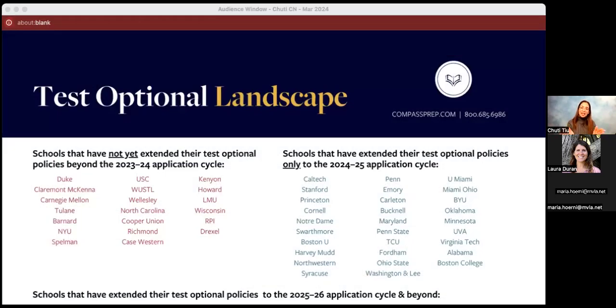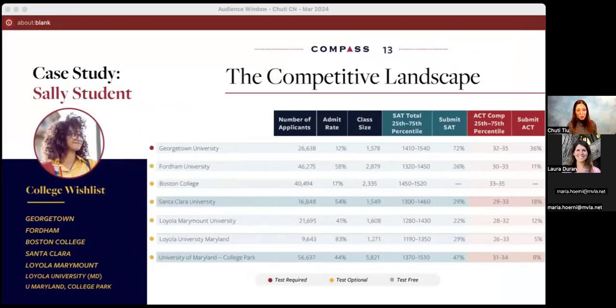So take a look at this slide. This is the test optional landscape as we speak. We're constantly updating this. So these are schools that have not yet publicly extended their test optional policies beyond the 23-24 application cycle. These are schools that have extended their TO policies only to 24-25, and then the ones below, they have extended it to 25-26 and beyond. Again, pay attention to the school's languaging and policy pages of the schools that you're interested in.